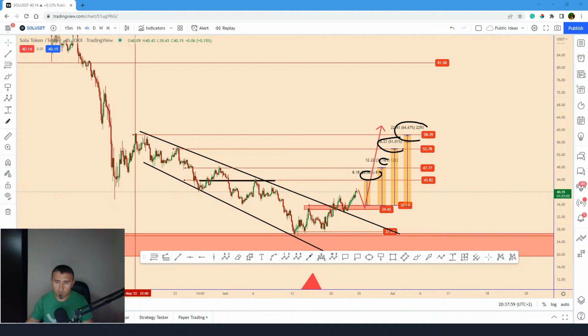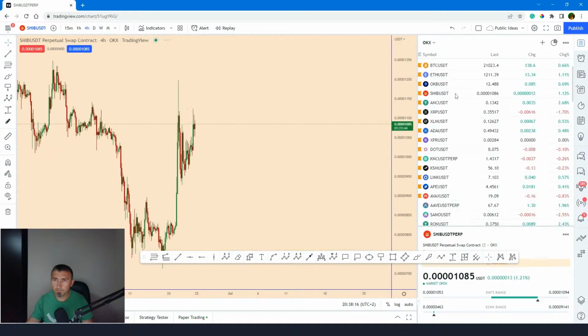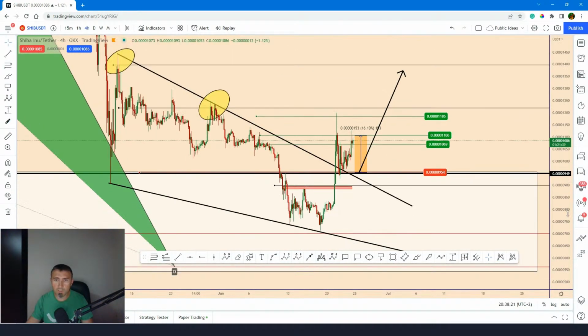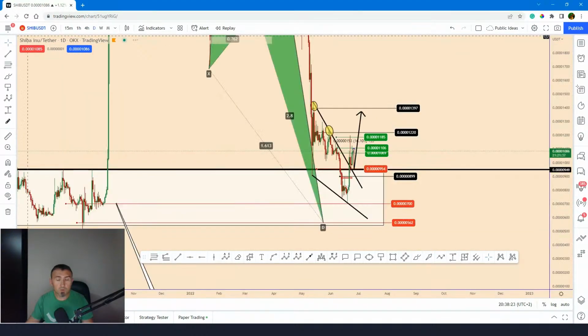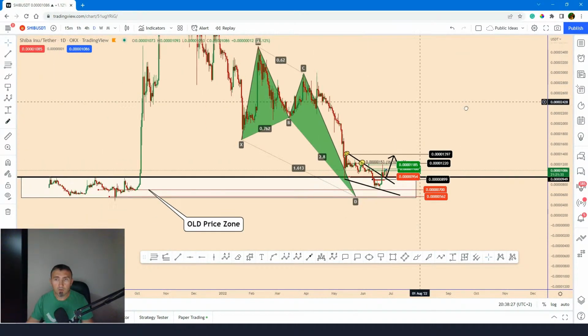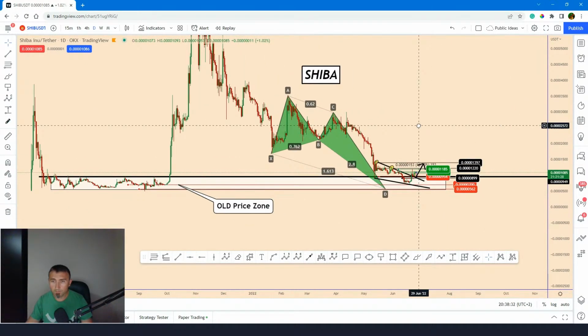The next one, Shiba. Yes, I'm going with Shiba next. The next request. Shiba is a very, very good scenario. I shared this also during the previous time, and I have shared also on my free Telegram and also on my profile this type of scenario.